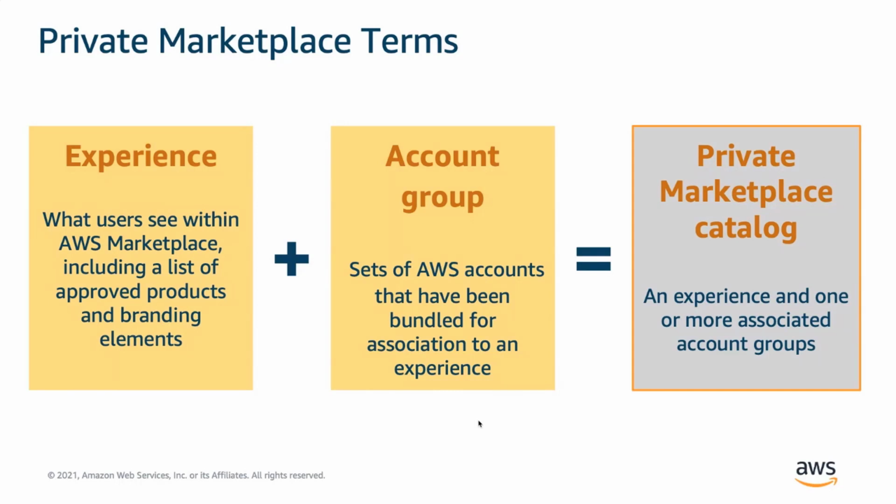Praveen's going to walk us through it. They'll log in, they'll see that list of approved products, and they'll see those branding. It's really clear to them, all right, I'm in a catalog that's approved for my use.